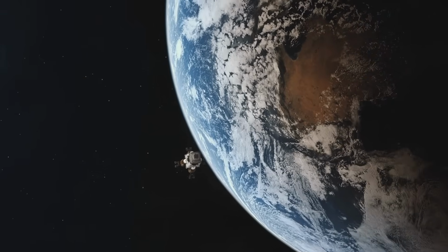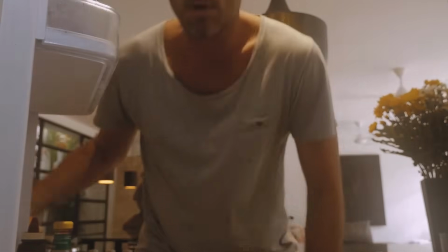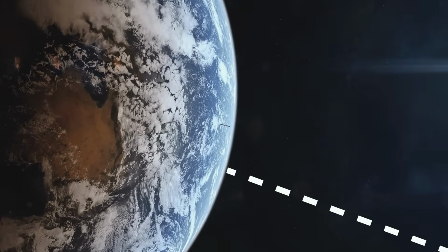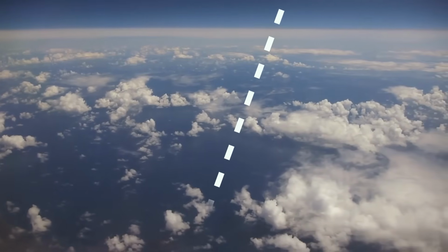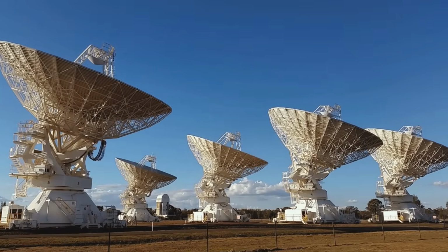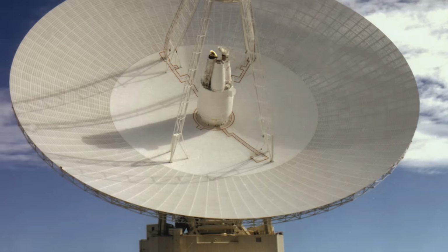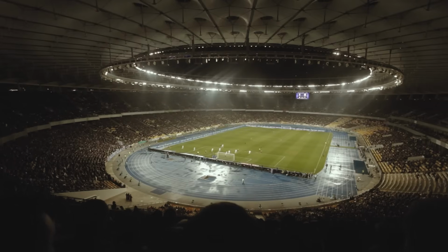The radio signal produced by a spacecraft when it contacts Earth is less powerful than a light bulb in your fridge. By the time this signal reaches our planet, its power is only 1/1000th of a watt. No wonder that antennas gathering these super weak signals are huge. The Deep Space Network that detects signals from spacecraft has dish antennas that measure up to 230 feet across. That's more than the width of a soccer field.